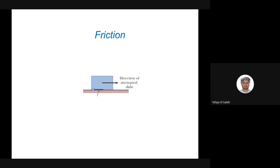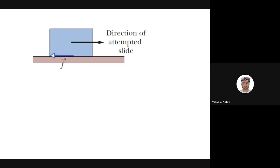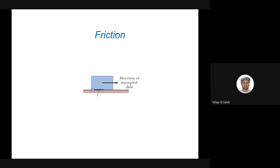Okay? This is why we have here direction not of slide but of attempted slide. So even trying to slide before you actually manage to slide, okay, there is friction. And in the next chapter, in section 6.1, we are actually going to go through the two different types of friction and why do we say attempted slide.